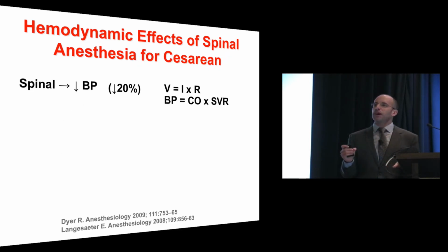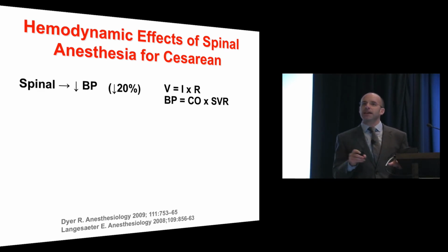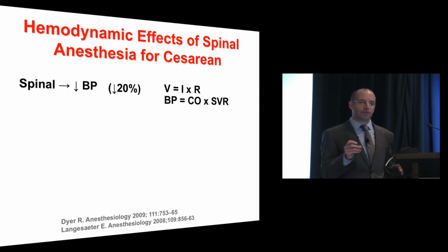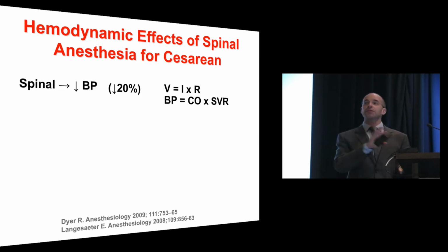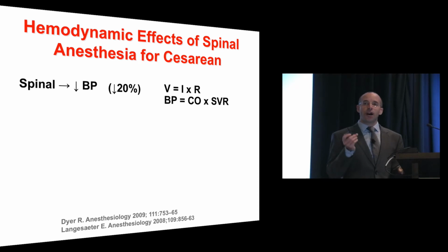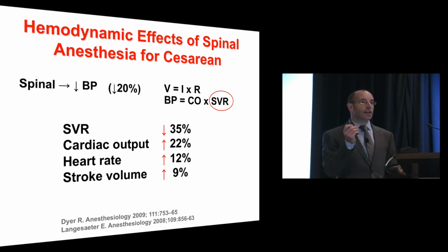The main reason why you should use phenylephrine has nothing to do with the fetus. It's actually more to do with the mother. And if we go back to basic principles about what happens when you do a spinal, in an average patient, you're going to notice that the blood pressure on average is going to drop about 20%. So the question then is, what is driving this fall in blood pressure? The primary driver is SVR reduction. It is an afterload problem, not a preload problem. And on average, the SVR is going to drop 35%.